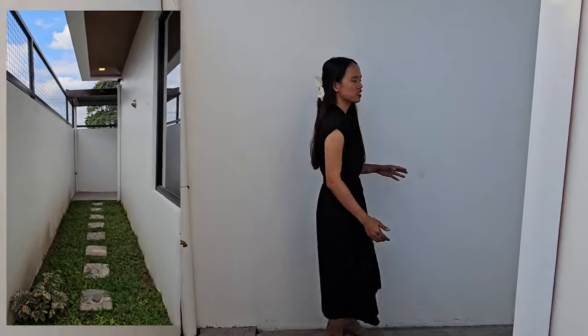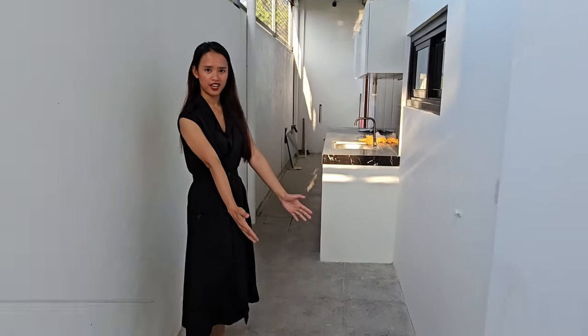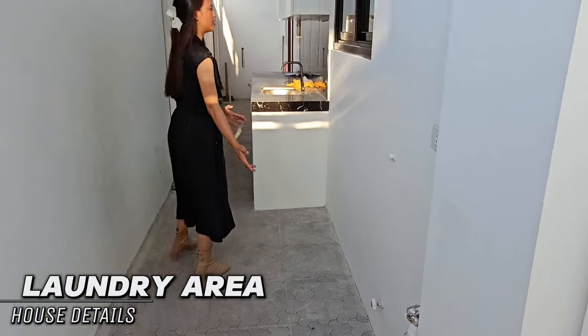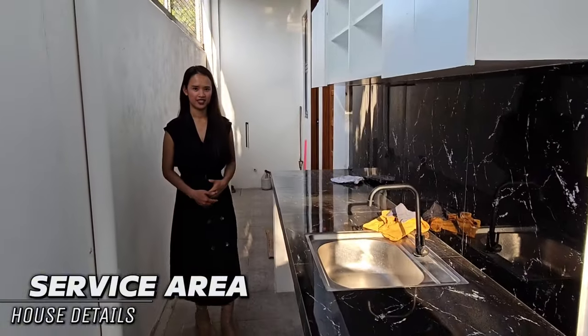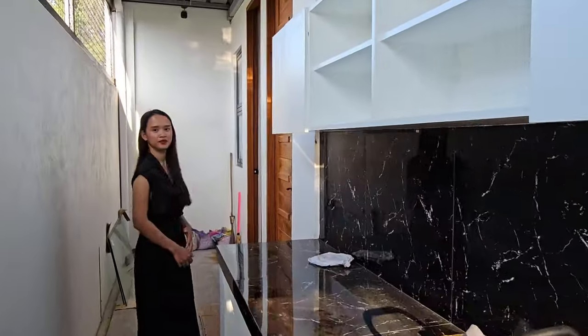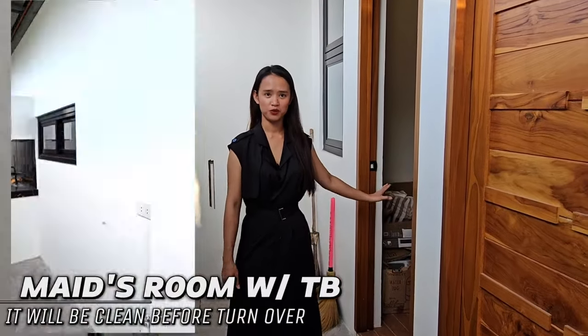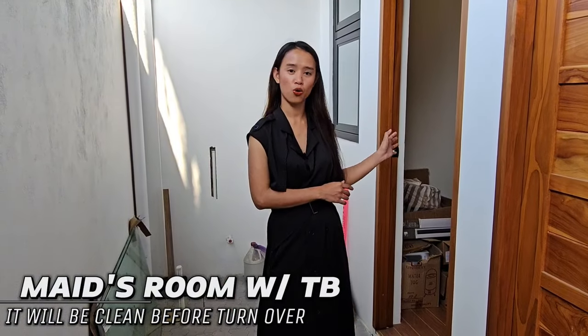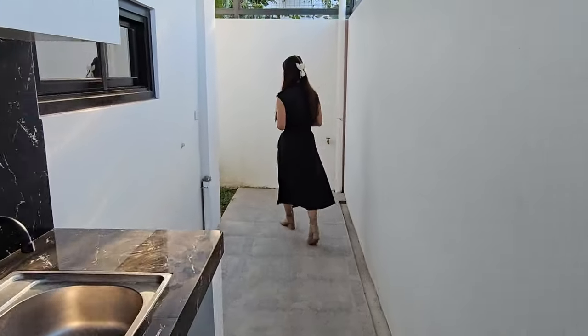So as we reach the back of the house, we will see your laundry area. And near your laundry area, this will be your service area. And near your service area, we have here the maid's room, which has its own bathroom. And then let's go back to the front of this house so that we can see the living area.